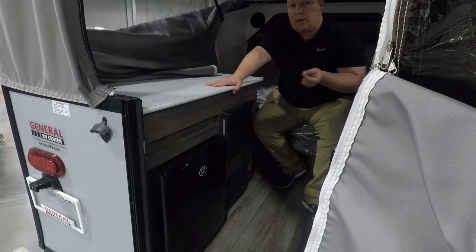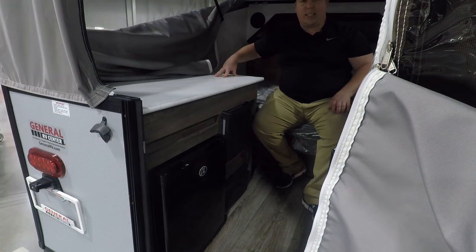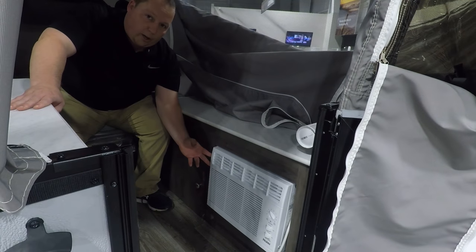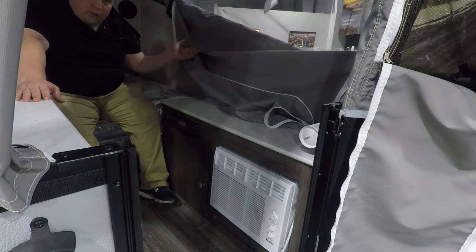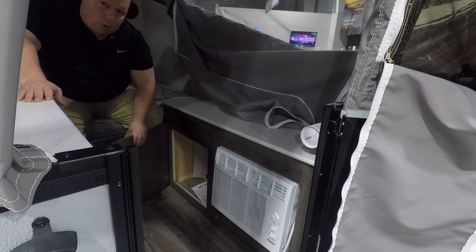In the 9.0 LTD or LTV, you do get a sink right here as well. Then on the other side, you have your air conditioning unit, 11K BTU. Right here's your radio, and you saw the antenna on the outside. And then you get a little bit of storage right here.